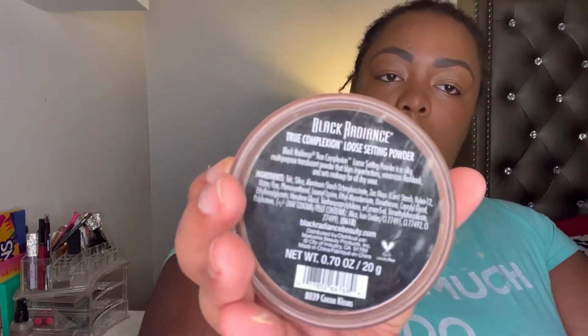Now I'm going in with my Black Radiant setting powder. I love this. Shout out to Hope the Model, she is the one who put me onto this. I love it. Now I'm putting it all over my face to set the cream foundation so that in case I sweat or anything, it don't go nowhere.